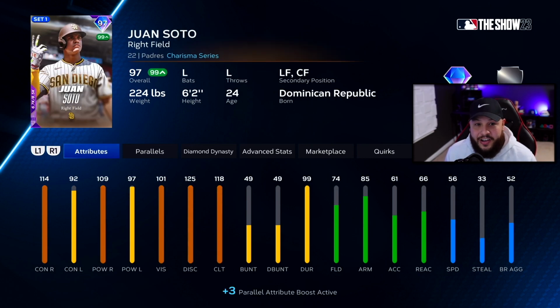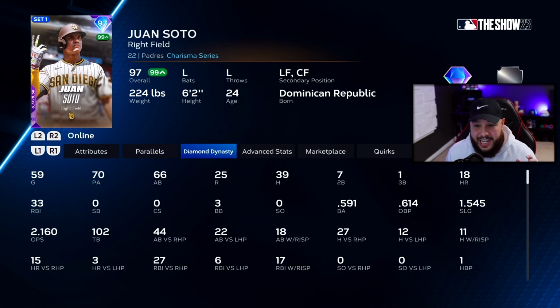Coming in at number 5, I'm going with Juan Soto. And his swing is unreal. I mean, his defense is not great. Speed is not great, but there's something about his swing. He does have 118 clutch. If you haven't used him, he's 115. I have him parallel 3, and this is what I've done with him.